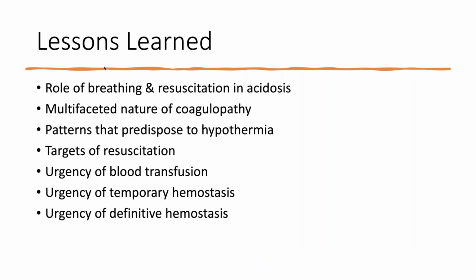So again, to review, we talked a little bit about the role of breathing and resuscitation in acidosis. The role of hypoventilation, and the role of resuscitation and giving large volumes of acidotic fluids, could contribute to acidosis, which is a significant component of the lethal triad. We talked about the multifaceted nature of coagulopathy, whether it is a consumptive coagulopathy, a functional coagulopathy, or from hyperfibrinolysis. We talked about different patterns that predispose to hypothermia, which is that third component of the lethal triad. We then talked about targets of resuscitation and how you don't necessarily want to resuscitate patients back to normal blood pressures, and that allowing the blood pressures to run a little low means a little less pressure in the pipe, and therefore less blood loss, less ongoing fluid loss, from that hole in the pipe.